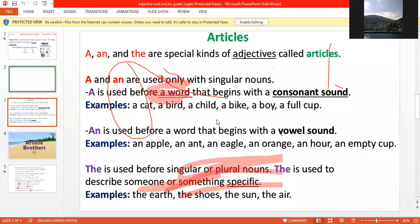Now, when do we use a? When do we use an? And when do we use the? Okay, a and an are used only with the singular nouns. I cannot say I am eating an apples. No, I am eating an apple. We use them only for the singular. You can never use a or an with a plural noun. They are always with the singular nouns.